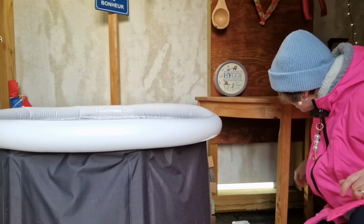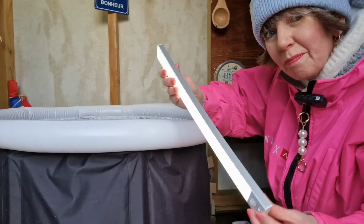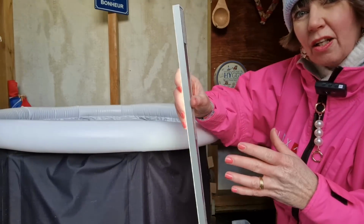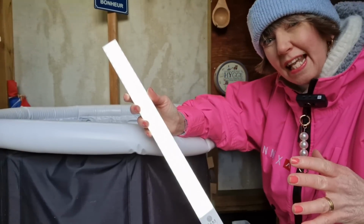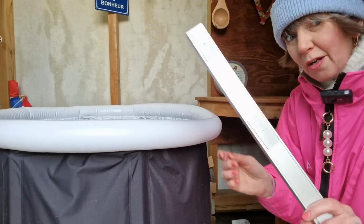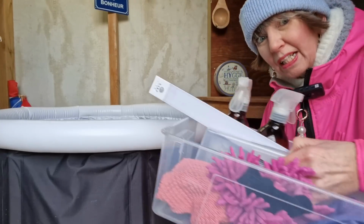Right, that's that done. And underneath here, just grab it, I have one of these sensor lights. And I've set it, you can either have it shining all the time, or it will go on for 15 seconds when it senses movement. And I've put that in here because in the morning when I open the door it's really, really dark and it's just nice to have some light until I get the candle going. And actually what I'm going to do with that, this is another one that recharges. I'm going to take that into the house and recharge it. Pop that in my cleaning caddy.